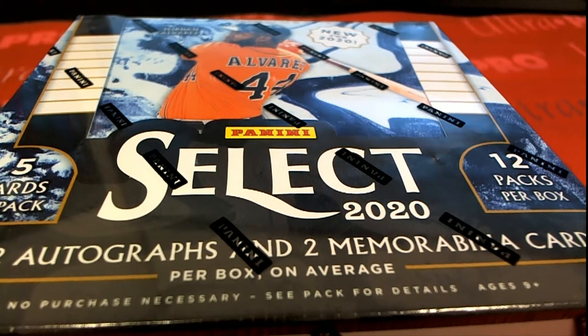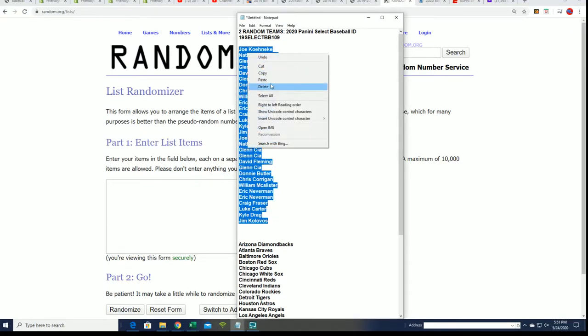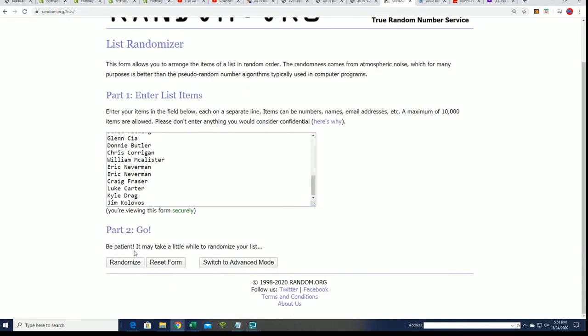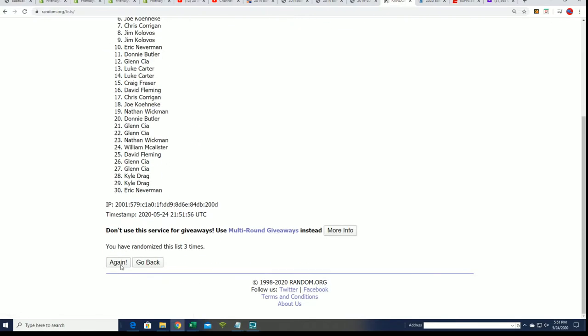All right. Here we go. Select baseball. Let's find out who gets what team of 109. Seven times through. We're going to randomize each list seven times apiece. Here's a lucky number seven.